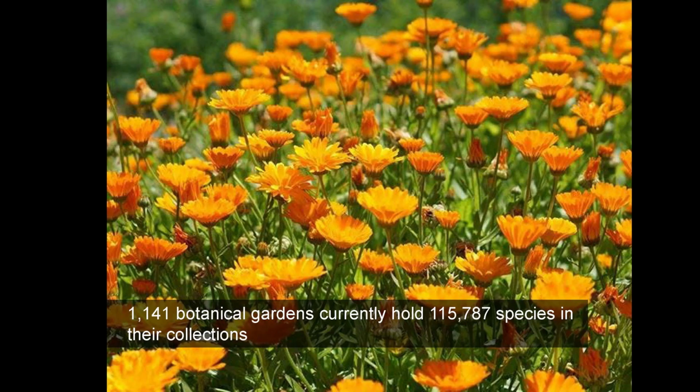There's roughly 3,000 botanical gardens in the world. 40% of them hold about 30% of the world's plant species. But currently, 88,000 seed-bearing plants are in danger of extinction. That's 20%. That's 1 in every 5 seed-bearing plants in the world is now in danger of extinction.